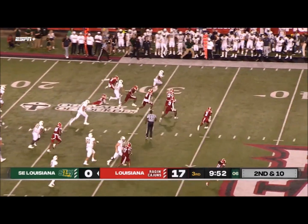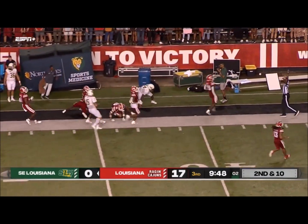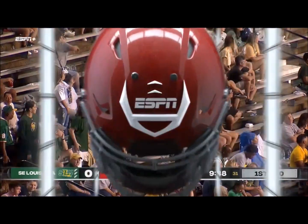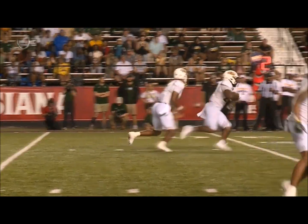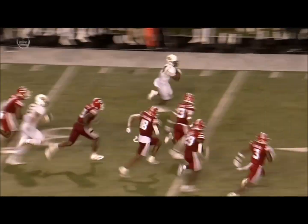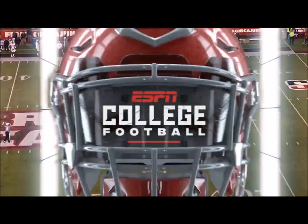Handoff and finding some room this time. A slip by Carlos Washington, and he's still going down the sidelines. He's past midfield. Actually, they're going to say he stepped out. And that's getting a guy in space and making somebody miss. You can see he bounces it outside. And boy, one move on this slick turf does a great job of getting upfield.